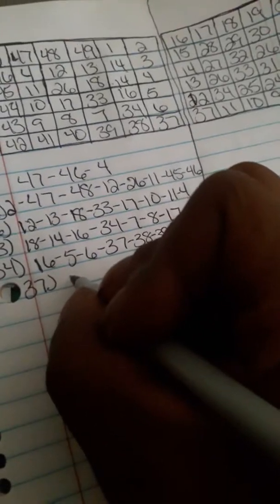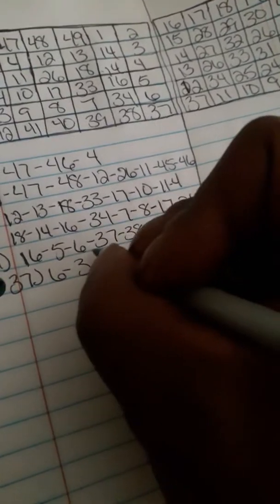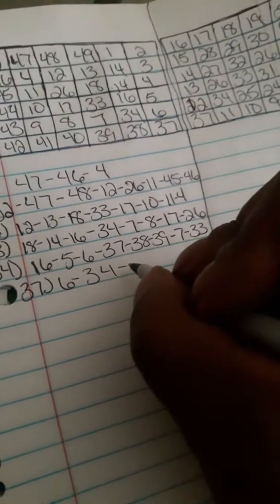7 and 33. Then get to 37. And we got 6, 34, 38. All right, what's that? 1, 2, 3, 4, 5, 6. That's all your numbers. And these are all your surrounding numbers. All right, so let's do it on the next one as well.